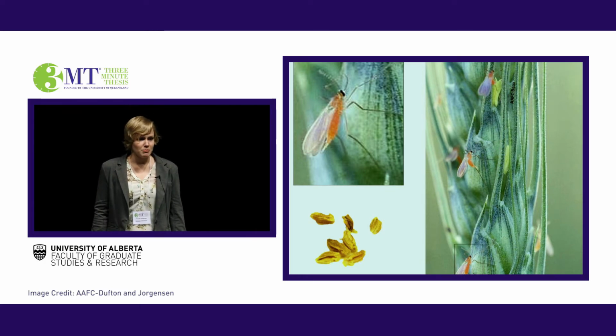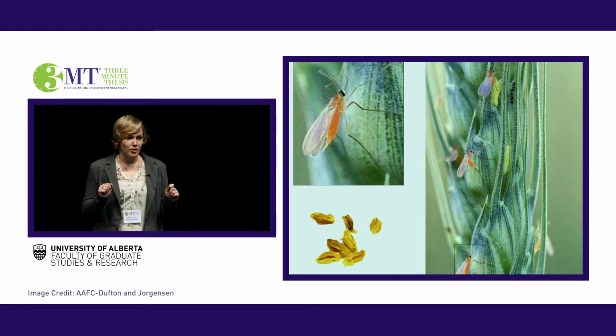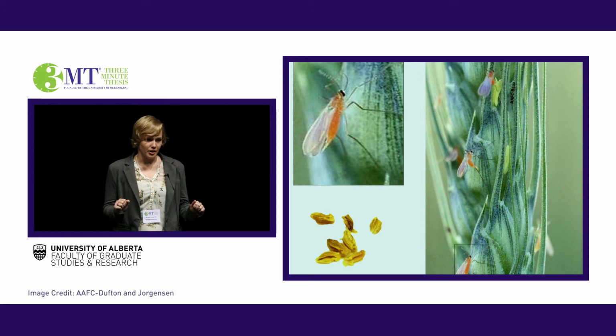Now, the adults don't damage the wheat themselves, but the maggots feed on the grains, shriveling them like on the screen or destroying them. And this is difficult for management because the florets that surround the grain actually protect the maggots from any control methods. So this means we have to monitor for and control the adults. And that control has to come during the 3 to 10 day lifespan of the fly. This makes timing of monitoring critical.